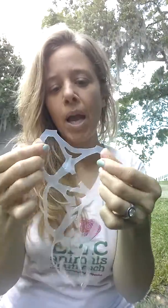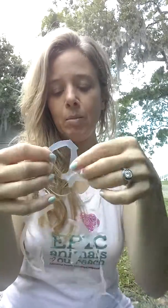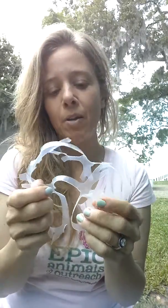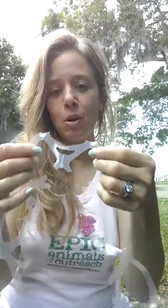Now you can throw this away, or the best option is to recycle it to get it into the place that it needs to be. Somebody has created biodegradable versions of these, but they're not around everywhere yet. So the best thing to do is to cut it up, and that's how you do it.